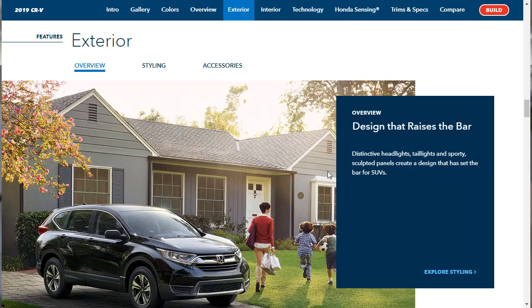Okay, let's get back to those features that we jumped away from a minute ago. We're going to start with the exterior features. And so, yeah, I just got done saying that the exterior doesn't do anything to excite me. But let's see what Honda has to tell us. They're telling us it's got distinctive headlights, tail lights, sporty sculpted panels. I don't know how sporty it is, but yeah, I guess. And they say that it's a design that sets the bar for SUVs. I don't know about that. I definitely think the German SUVs have the design thing way more dialed in.